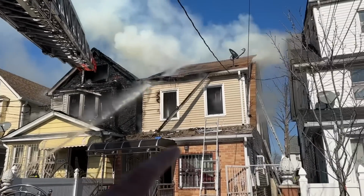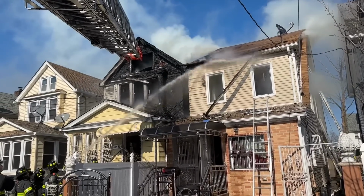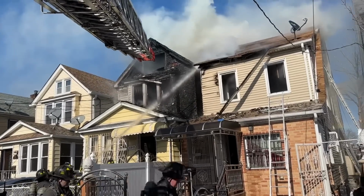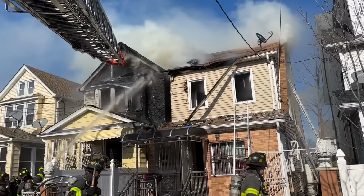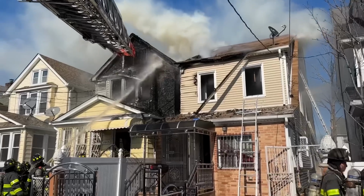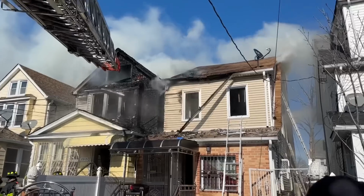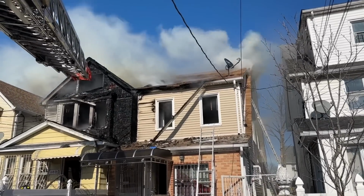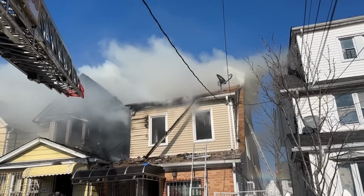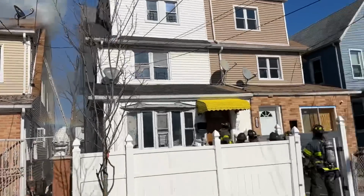They might have some fire in this building. There's a lot of smoke pushing from the eaves, but we'll see. This is a third alarm fire. We came from a fourth alarm fire, which they knocked down very quickly. They have heavy smoke pushing from that other attic area there, so they might have some fire in there. Not for sure. They're forcing entry next door.